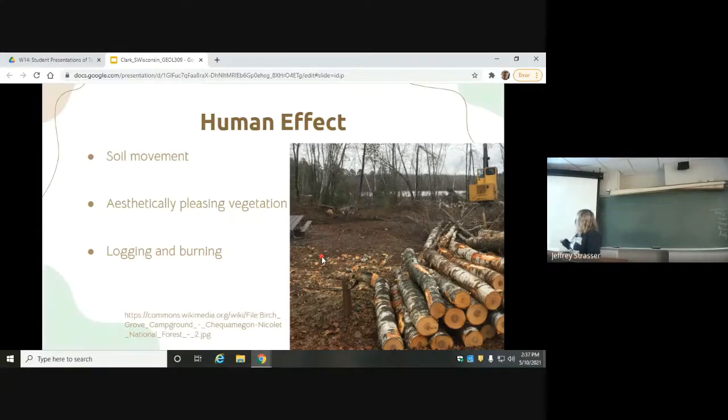And then logging and burning. This is an image from the Schwalmgen State Forest, and that's all paper birch trees that they plant and cut down on a rotational schedule approximately every 10 years.